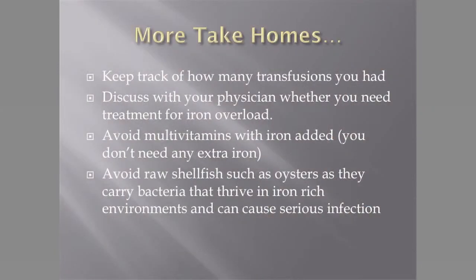So I don't need people going, well, that lady said I had to. You want to make sure that you talk with your physician and understand why or why not you should go on iron chelators. Avoid multivitamins that have iron, because you have enough. It's just that your body can't make enough hemoglobin cells from the iron that it has. So there's a whole process to make a hemoglobin cell. Iron comes in here. The problem with MDS is that the problem is back here. It's not because you don't have enough iron.